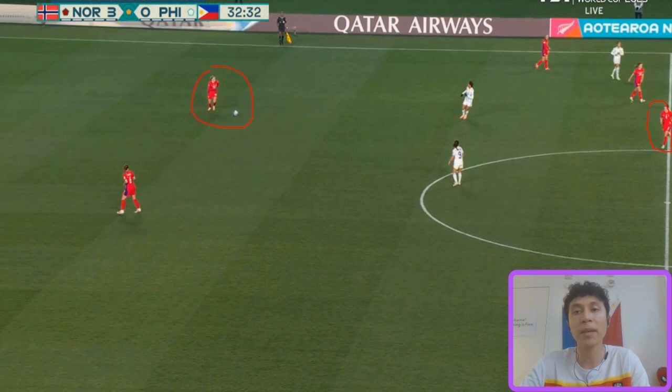And we're going to see that because our front line is so flat and because we don't have a midfielder, we don't have the midfield numbers. So Norway's playing with three central midfielders. Number 8 is going to be the one unmarked at all times. And we're going to see her be able to play this ball in here. She's going to be able to turn and progress the ball forward.